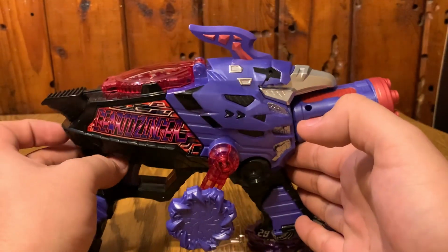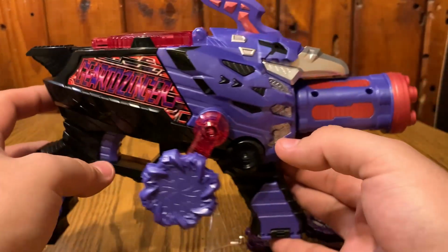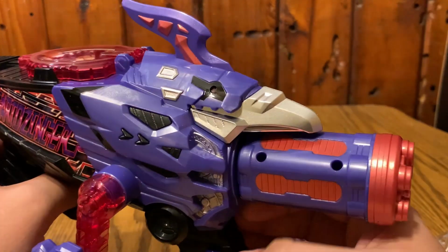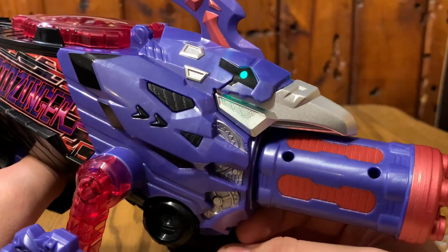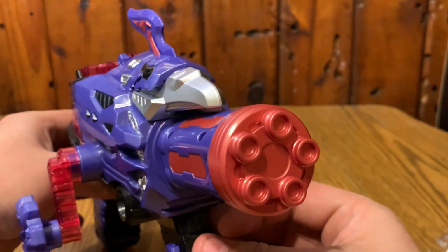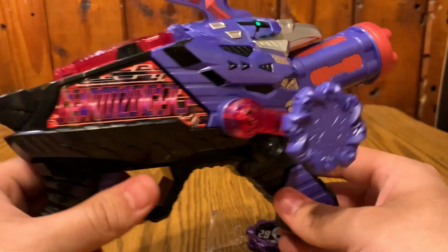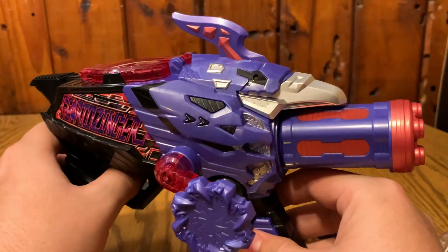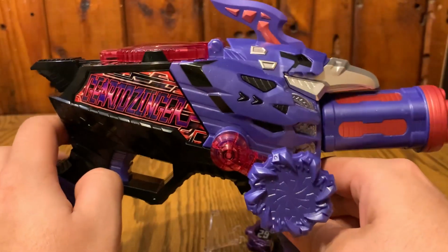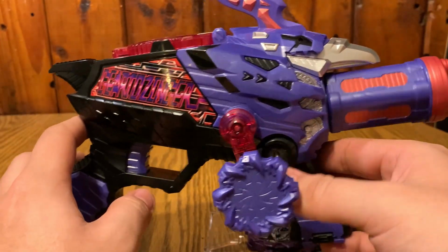So, let's turn it on. And it doesn't even say its name, but it has its glowing green eyes. And if you pull the trigger, and if you turn it, nothing happens. But if you hold it, alright. Now we are in Stacy mode, as the instructions call it.